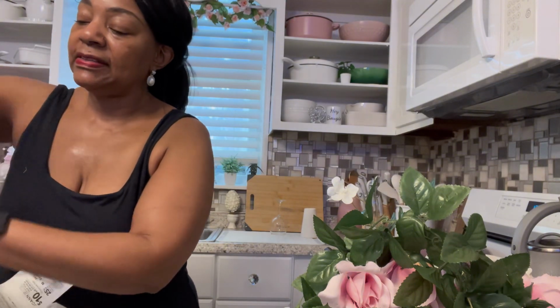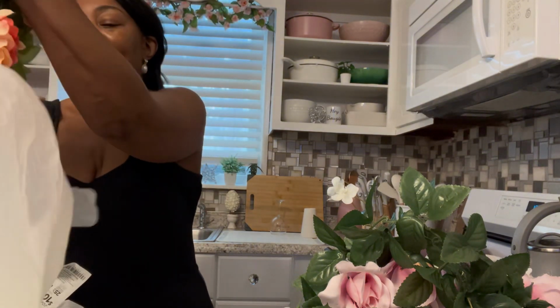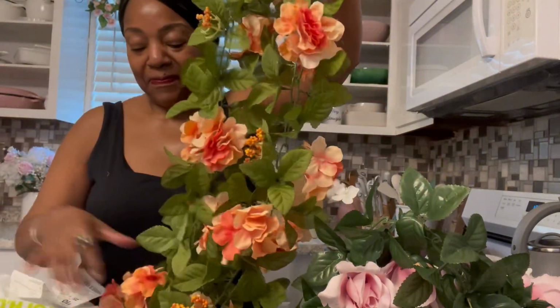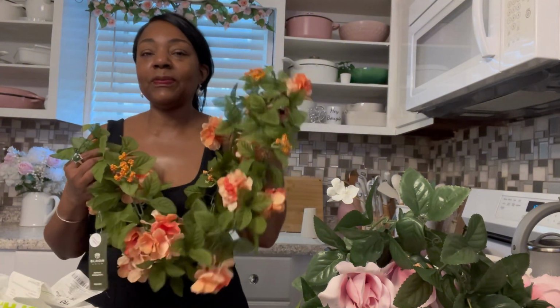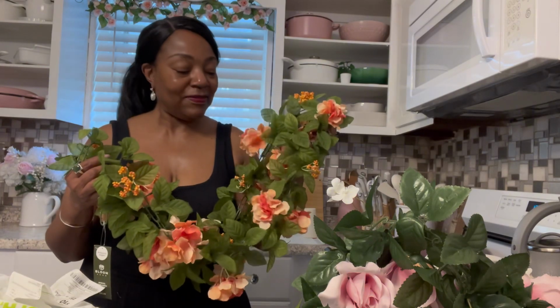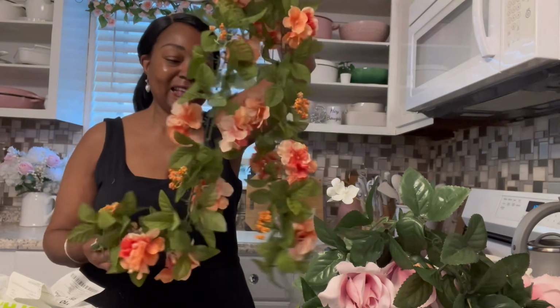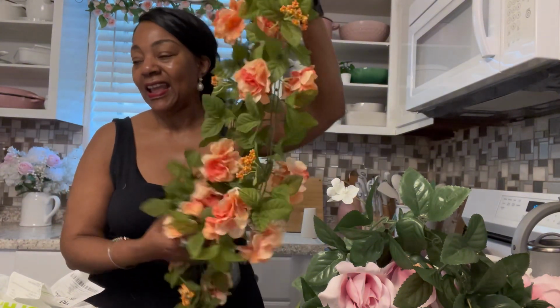I also got a corally, orangey, peachy color one. I think this is so pretty. I'm kind of thinking about doing something with this color. But I think they're both really pretty. I don't know if I'm going to use this in here somewhere or if I'm going to use it on my front porch. I don't know yet. Maybe even in my bedroom. But I just think they're so pretty and I just love the color. So I had to have them, especially getting them on the sale.